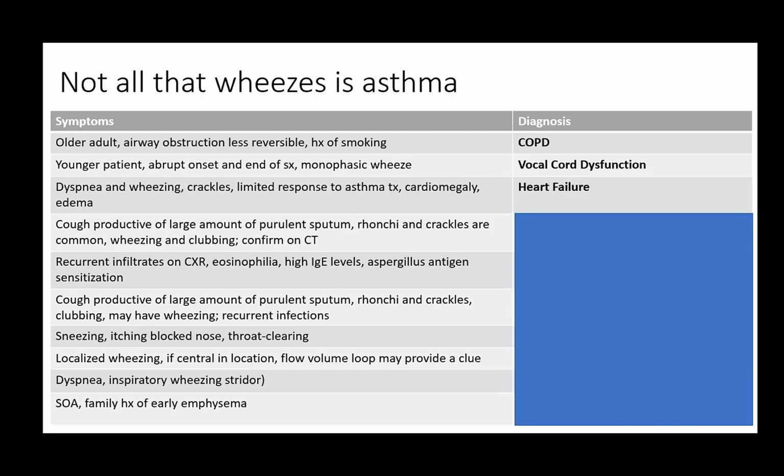Oops, I gave that one away since it's pretty obvious. But how about the next one? Cough, productive of large amounts of purulent sputum, bronchi, crackles, common wheezing, and clubbing, confirm on CT: bronchiectasis. Awesome. Very good. Recurrent infiltrates on chest x-ray, eosinophilia, high IgE levels, aspergillus antigen sensitization, right? ABPA.